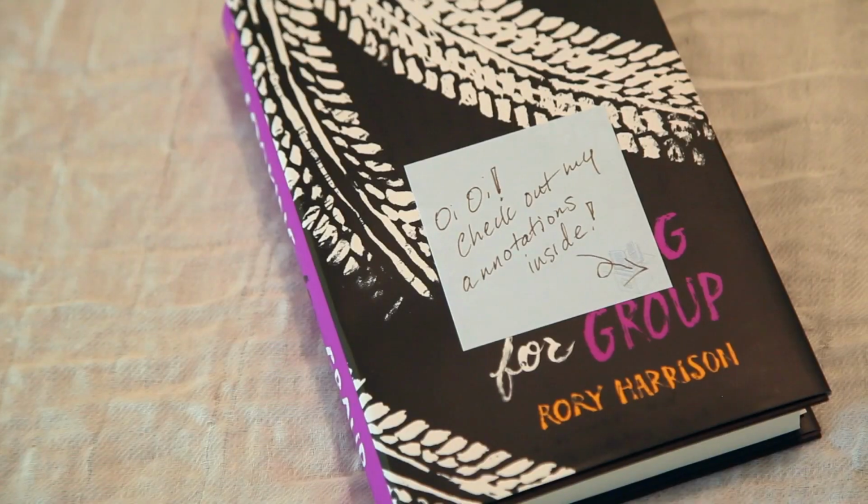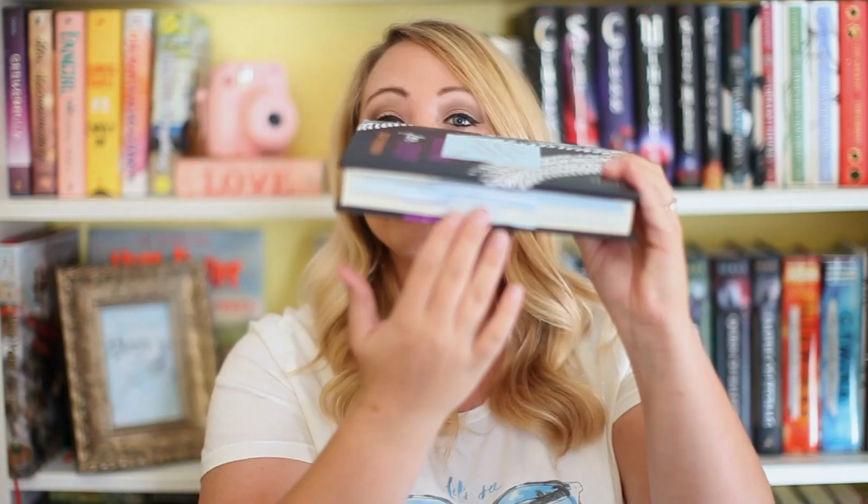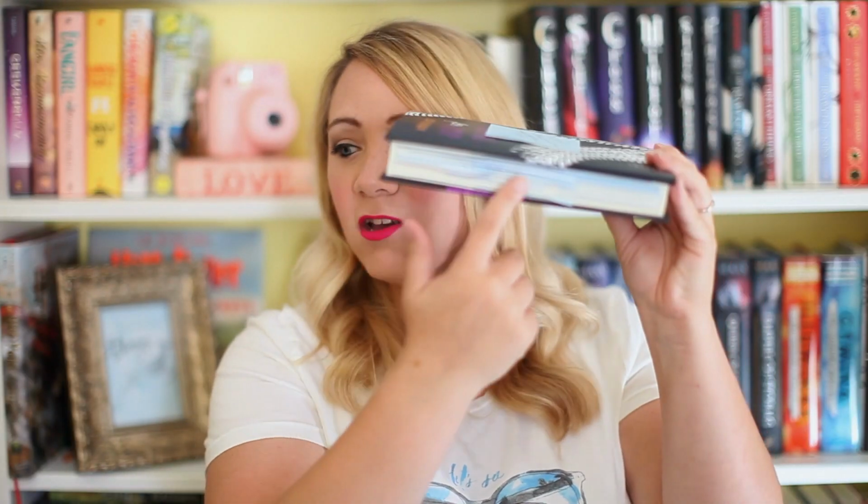The next book I see is actually the author's book, and that is Looking for Group by Rory Harrison. And you can see right here, it says check for my annotations inside. Also, what's unique about the literary box is it's full to the brim with annotations. As you can see, all of these post-its in here are letters or notes from the author. So while reading the book, it's like going on a walk with the author while they were writing it. She'll tell you different ideas she had while writing the book. She'll tell you different character things, like this dragon is real, all this stuff. So I really love how the literary box does this.